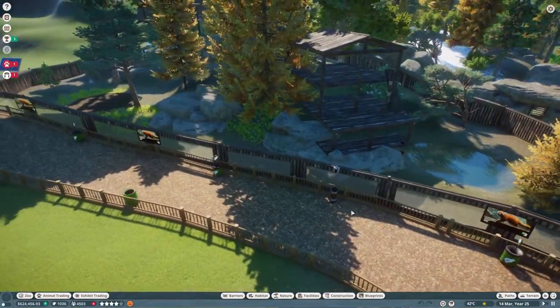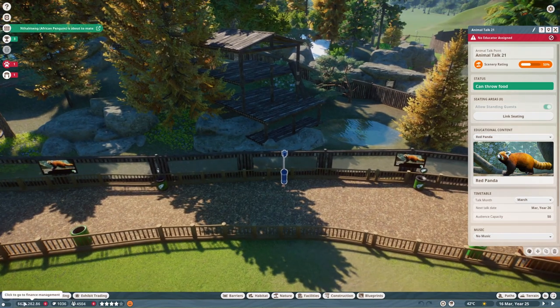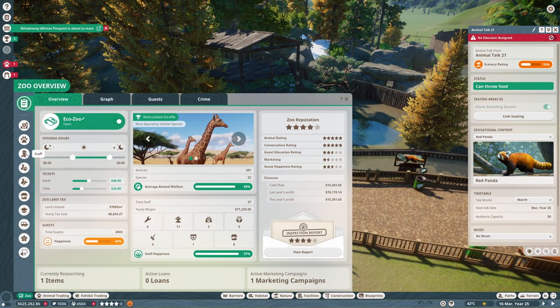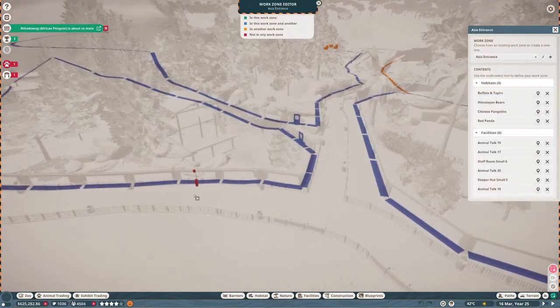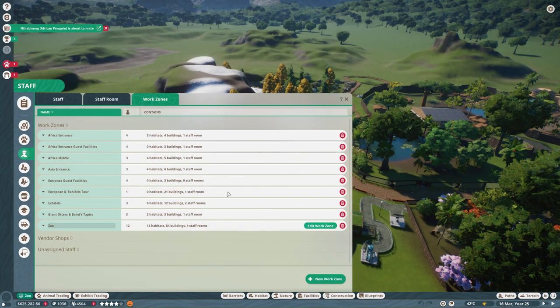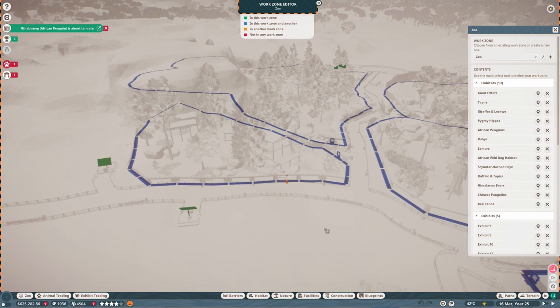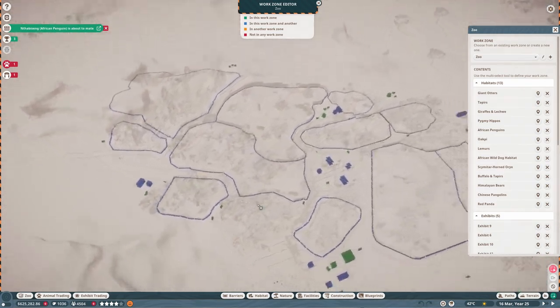We also missed linking this up to the red pandas, and we need to put it into the work zone. So that's just our education post we need to link up. And this is in the Asia entrance area. So I'm just gonna attach that in here. Oh, and it seems we've also missed the solar panels from the zoo work zone because they're shown in red. So I'm just gonna put them in there along with this education stand so we can get included.